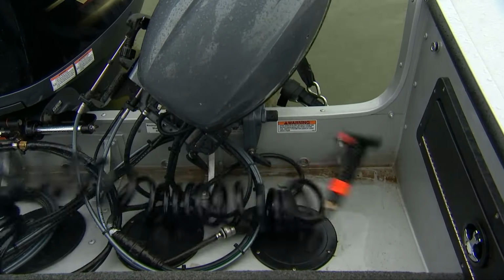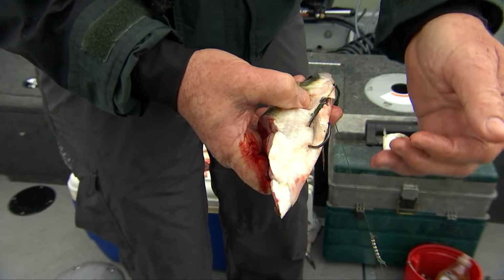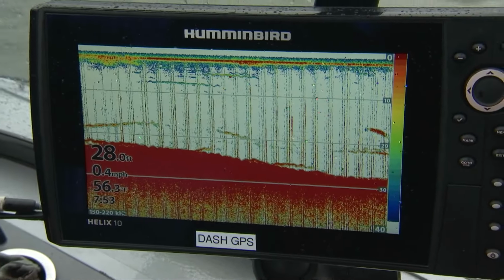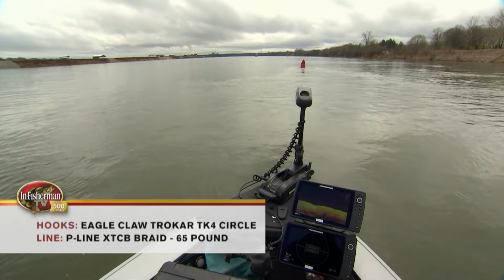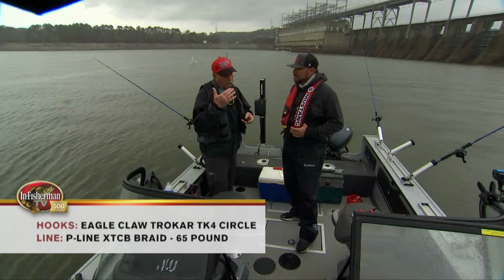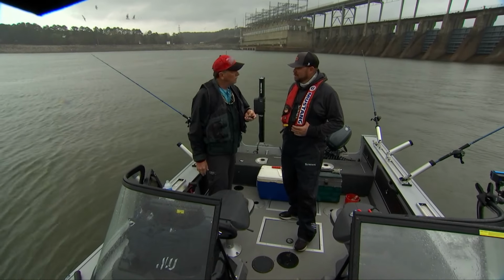First hook's going to go in the jaw to close the mouth, create less drag. Second hook goes toward the back of the bait. So the main thing is we want to use the line counters and the sonar together, and we want to control our drift and put the baits right on those fish, right in front of them or slightly above them. The more control that we put in our hands, the more fish we're going to catch.